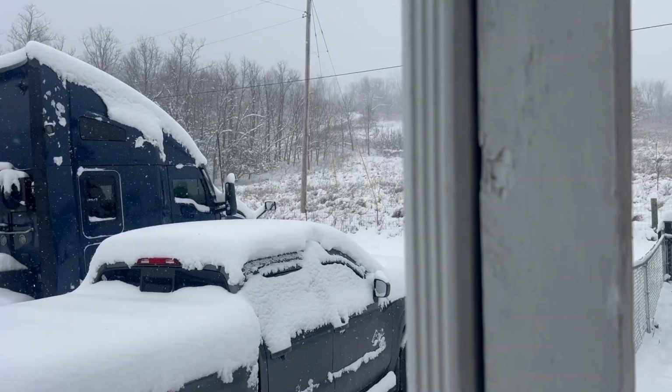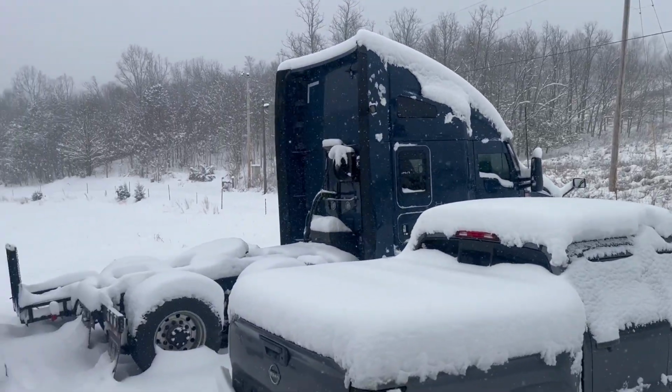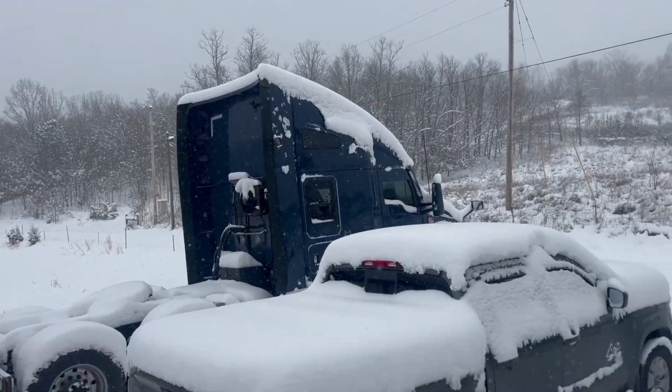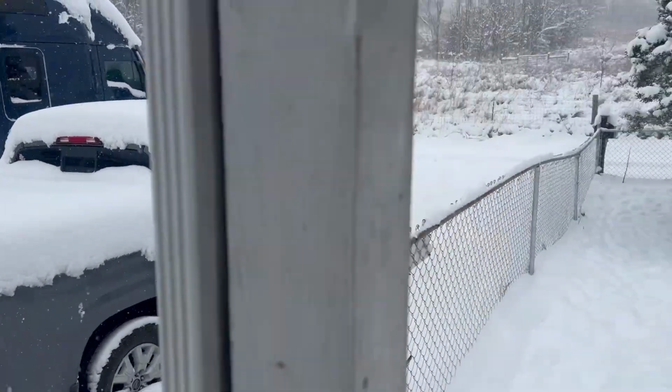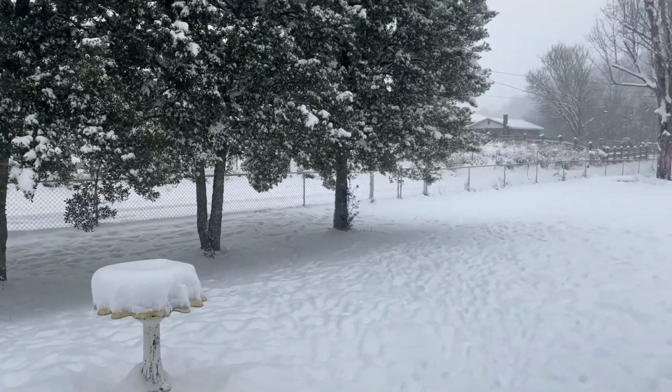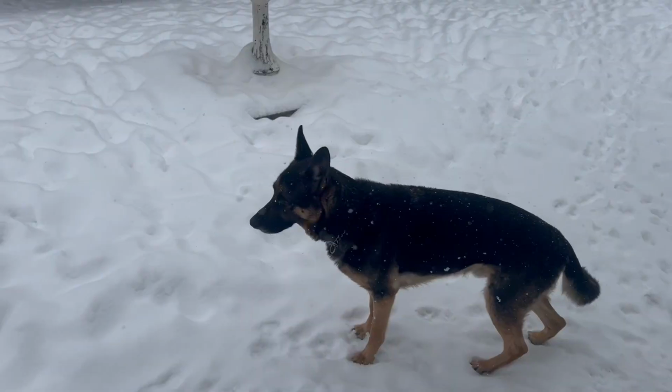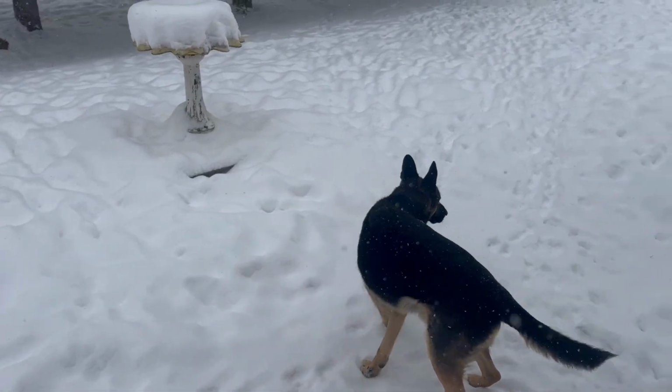It is the next morning after my delivery, and as you can see, I beat the snow. Truck is completely covered in snow. My personal truck is covered in snow. My whole yard is covered in snow. And my dog is covered in snow. Well, he will be in a minute.